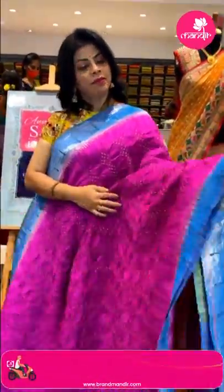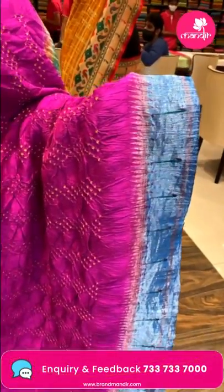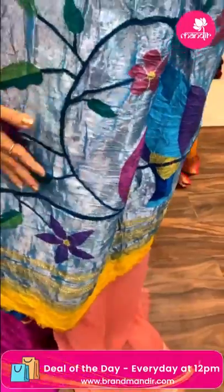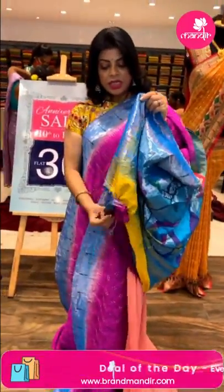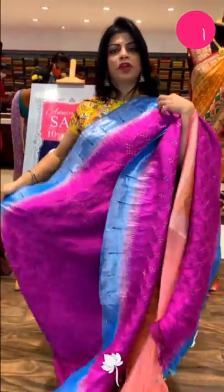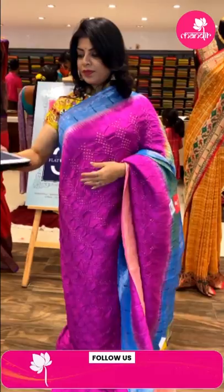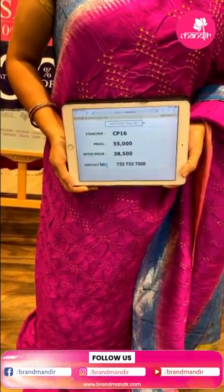It's a Pythani Bandhani, in a magenta, pink and blue combination. All over Bandhani buttas. Border, contrast blue color, single munia border with temples. Pallu, beautiful contrast, rich kaddi pallu with huge florals, stems and leaves. Blouse, self with Bandhani buttas and border. It's a running blouse. You can go for a contrast blue color blouse also. Offer price 38,500. CP16 is the code.